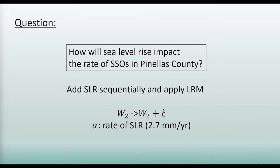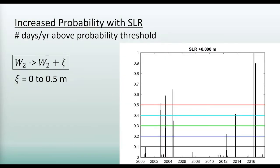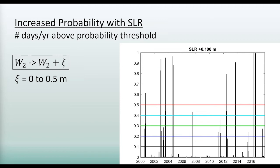So the first question that we're addressing here is how will sea level rise impact the rate of SSOs in Pinellas County? And the way we did that is we took that tide gauge data, having trained the algorithm already, then we add in sea level rise to that tide gauge data and rerun the model. Okay, so this is the plot that you just saw, with our thresholds indicated. The amount of sea level rise is indicated on the top. So one click, we add in 10 centimeters. You see we're getting increased probabilities.